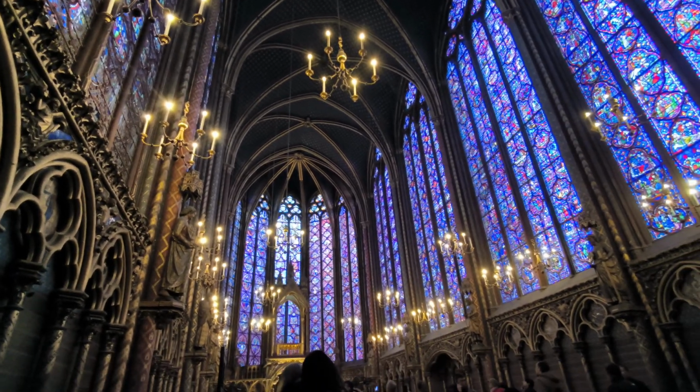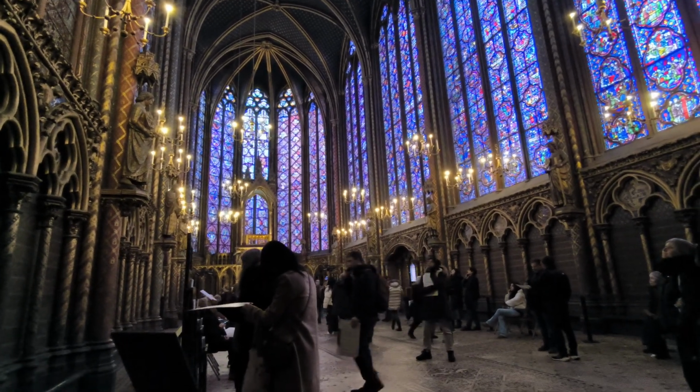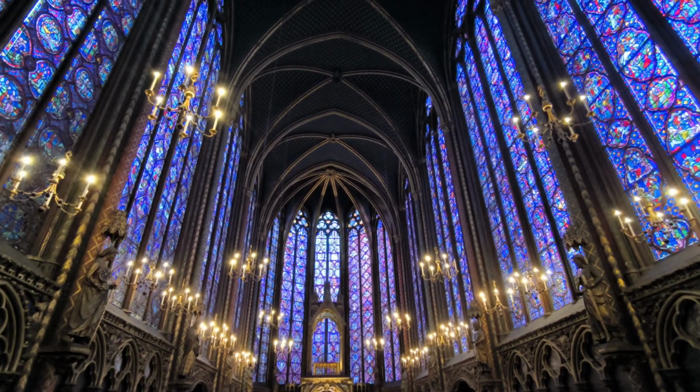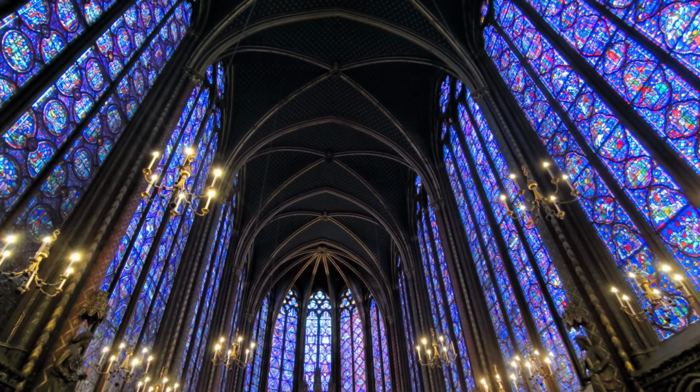Sainte-Chapelle is a very popular monument, so it's always crowded. To avoid long queues during the high season, you can buy your ticket in advance. You can spare around 1 hour for the visit. Since Sainte-Chapelle is in the city center, it is easily accessible.